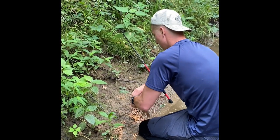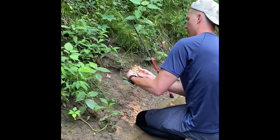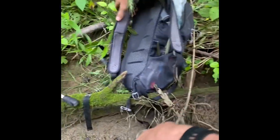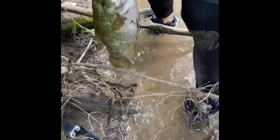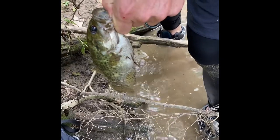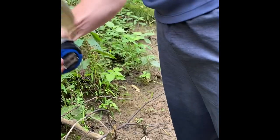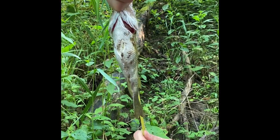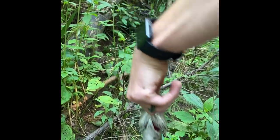Red eye rock bass. Do you have a measuring tool in here? I don't think he's gonna be 12 inches, but I do have a measuring tool. He's 12 inches. He's not even going to be close. He's 9. Just a hair under 9. Do you see the rock bass?